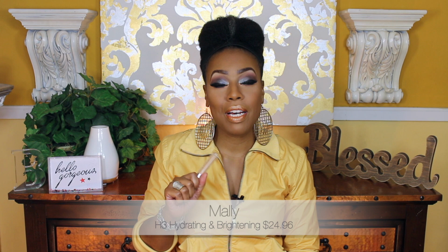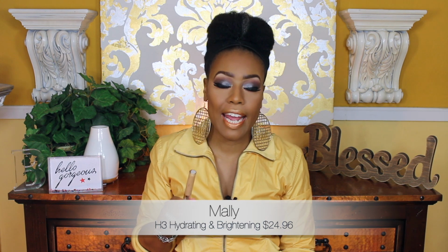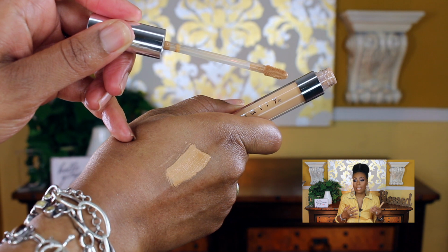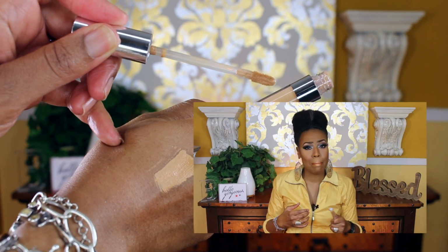All right, so the next one that I have is a concealer, and I was actually in Kohl's and I ran across this concealer by Mally. Now, Mally used to be a brand that was in Ulta. I haven't seen it in my Ulta in a while. I'm not even sure if Ulta still sells that brand, but this concealer is really nice. I like the color on my skin tone.